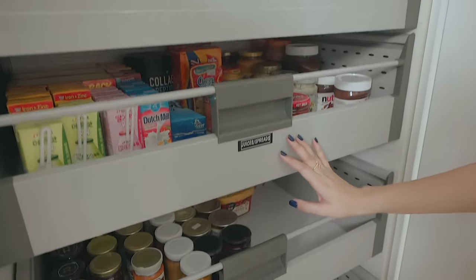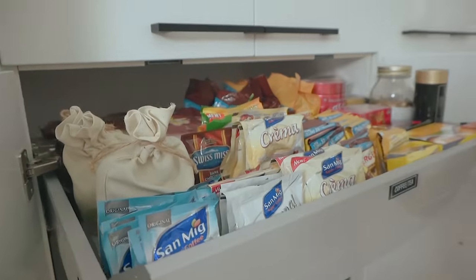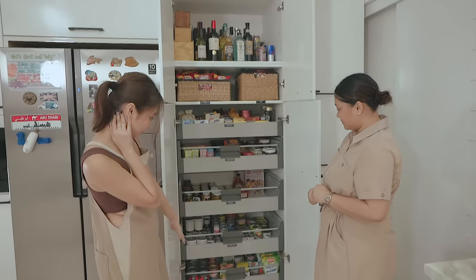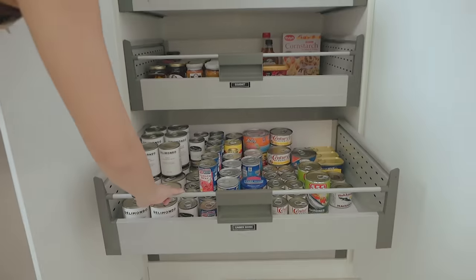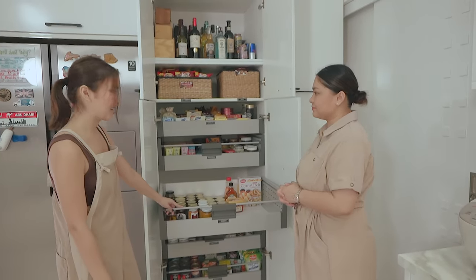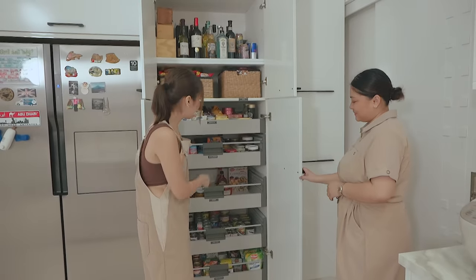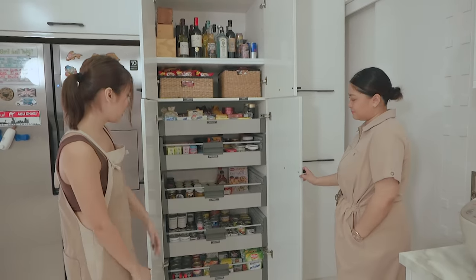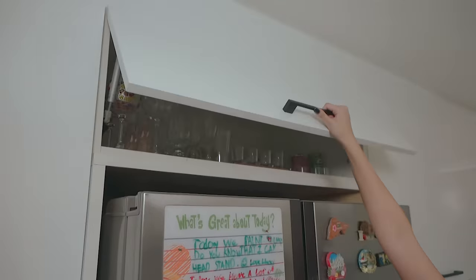Yes. So this one, for coffee, tea, spreads, mahilig din kami kasi sa bread and everything. This one, old to, when we got this house, andito na, but this was here. So, ang hirap kumuha ng pagkain kasi ang taas, hindi man kami matatangkad. So, pinalitan lang ni Miss Isa. And then, yeah, better nga kasi ngayon, ang dali na kukuha lahat. Correct. So, there. Pantry. Okay.